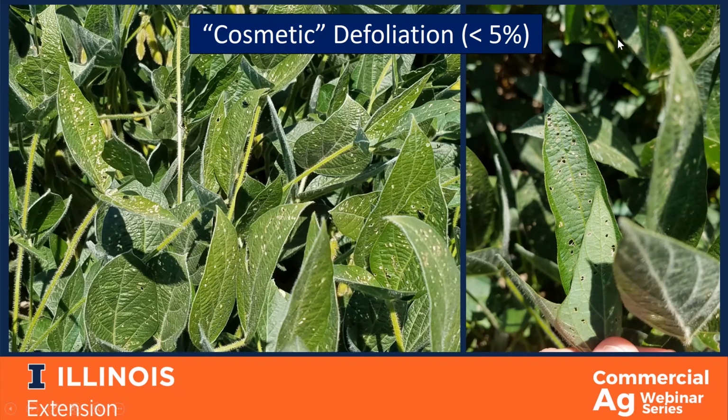If you go in and actually assess the level of damage in this field, we're talking about less than 5% defoliation. Now that's not going to cause any impact on yield at all, but yet every year in Illinois, fields get sprayed with levels of defoliation like this, similar to this, for no real reason.